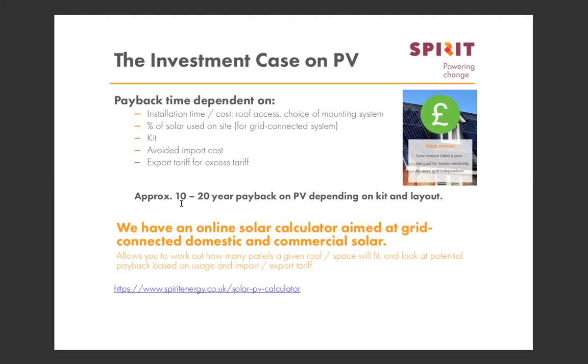If you go for the best of the best kit and you want it to look a little bit nicer, all-black panels in-roof, you're starting to creep up more to this sort of 20-year payback. So it's quite a flexible value, but I think the important thing to know is it's not about the payback anymore, but there is an element of that payback in the right circumstance, and about 10 to 20 years is a fair estimate. But without the feed-in tariff, you will struggle to get it much below about 10 or 12 years for a standard UK property.